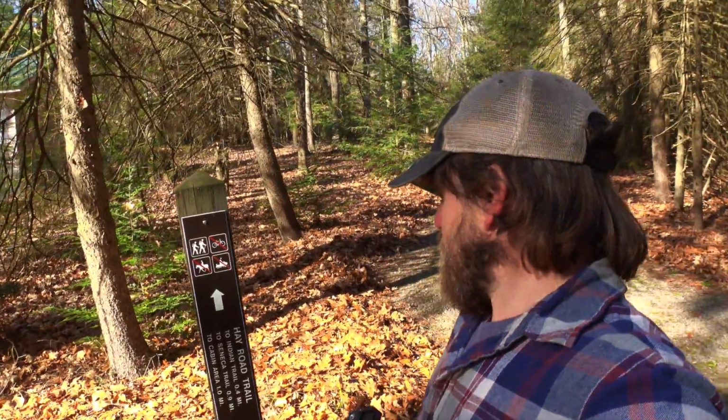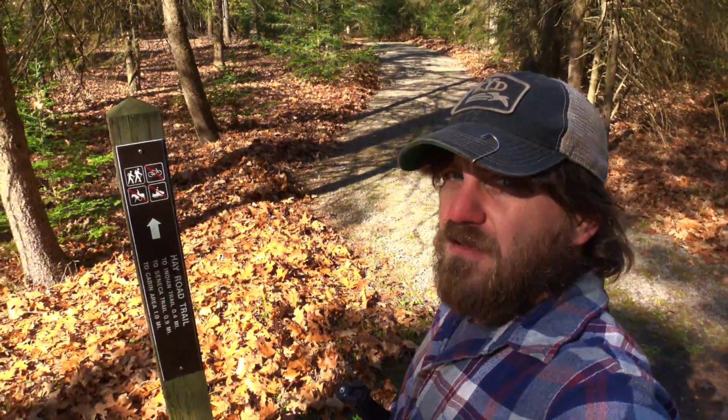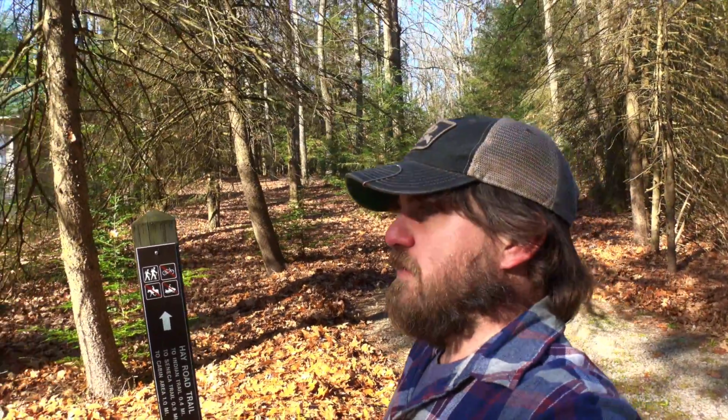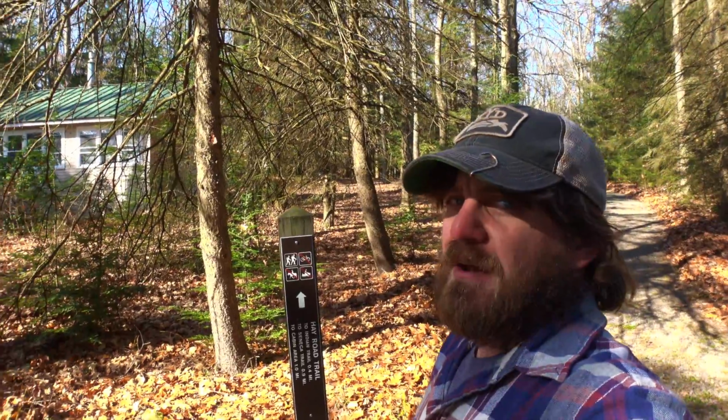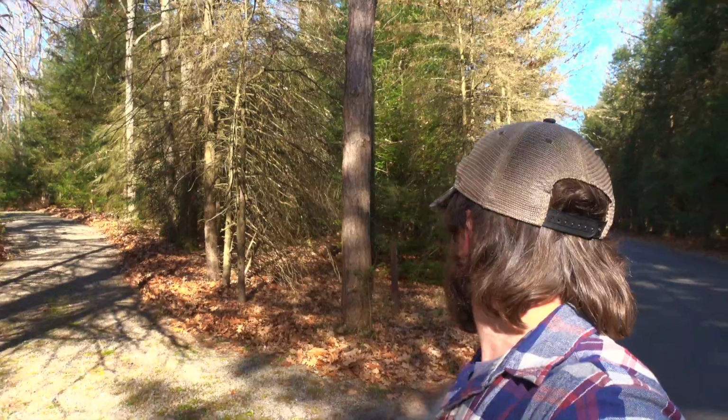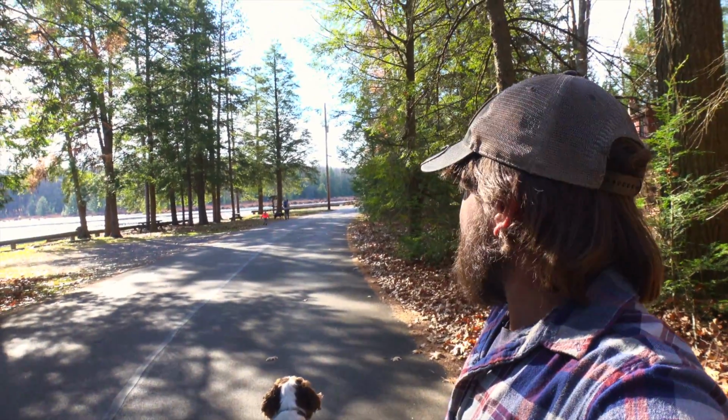Alrighty, my friends, we have completed the Hay Road Trail. It comes down this person's driveway right here. So if you're wanting to do this in reverse, which I would recommend, you would just walk down the road until you see this sign. I think it's 610 is the driveway. We got to walk down the road just a smidge to get to the truck.